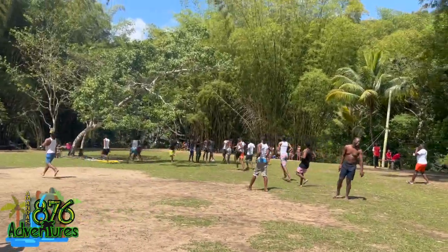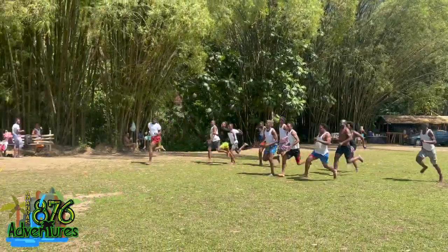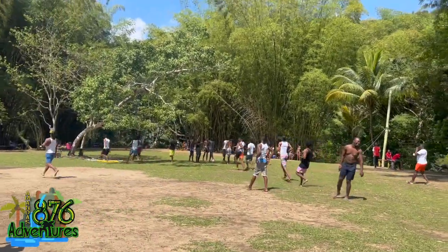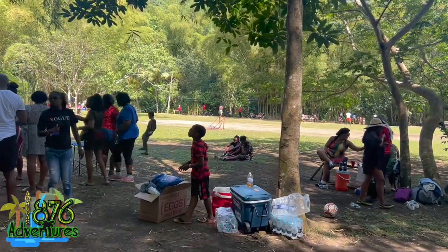Right, I'll pull it up again. Honestly, I don't even know who won. I really don't know who won, but this goes to show you how big of a crowd it is, because they were all the way on the other side and my friends and I were on the other side, because this right here is actually another family.